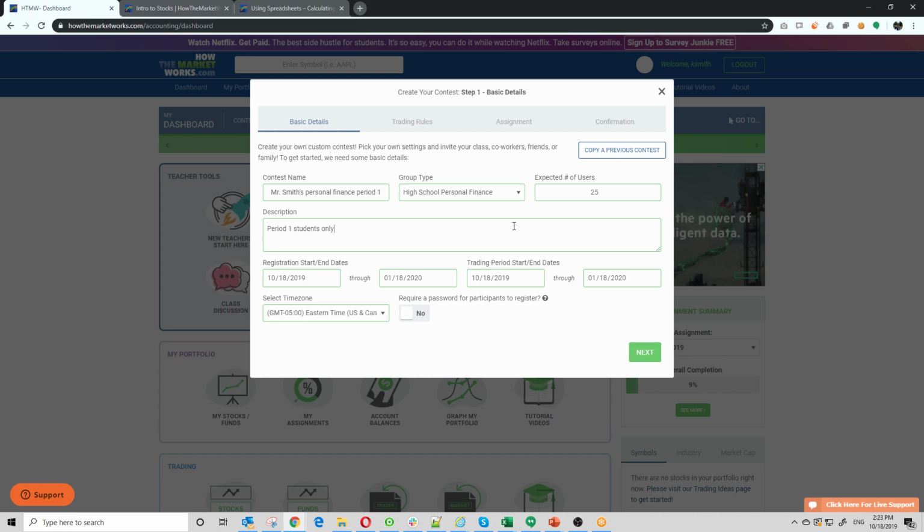There's a few different ways to get your students registered. I'll go over those in a few minutes. Registration window is when your students can create their portfolio, when they can first register for your class. This becomes more important for classes that use How the Market Works almost exclusively as homework assignments, which you can do. That way it makes sure the students actually registered and they didn't just sign up on the last day and place a bunch of trades.